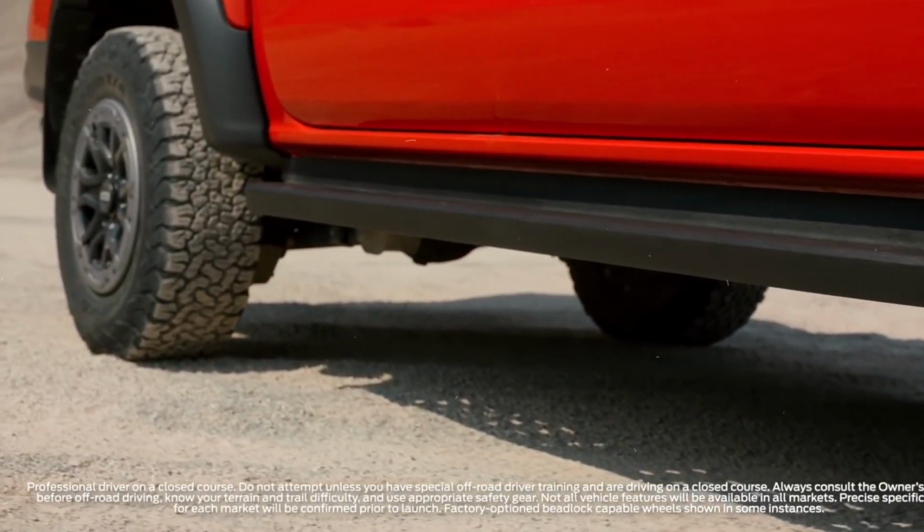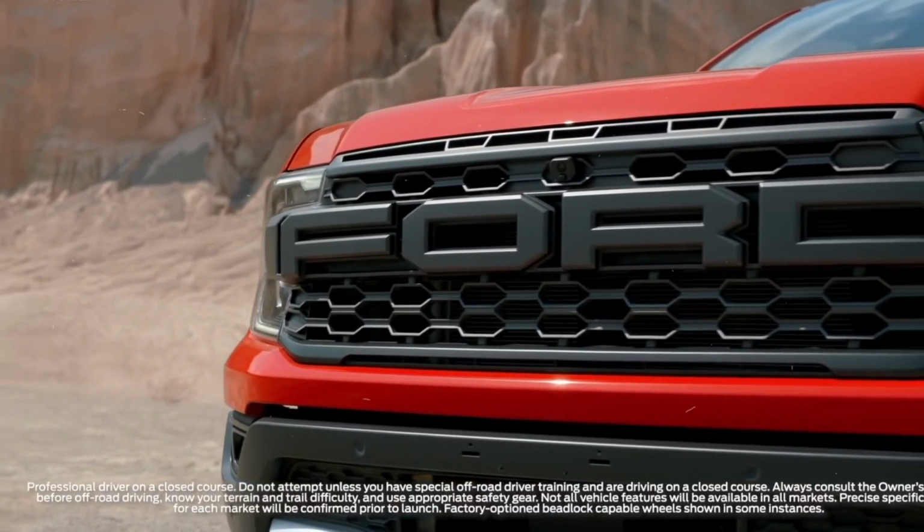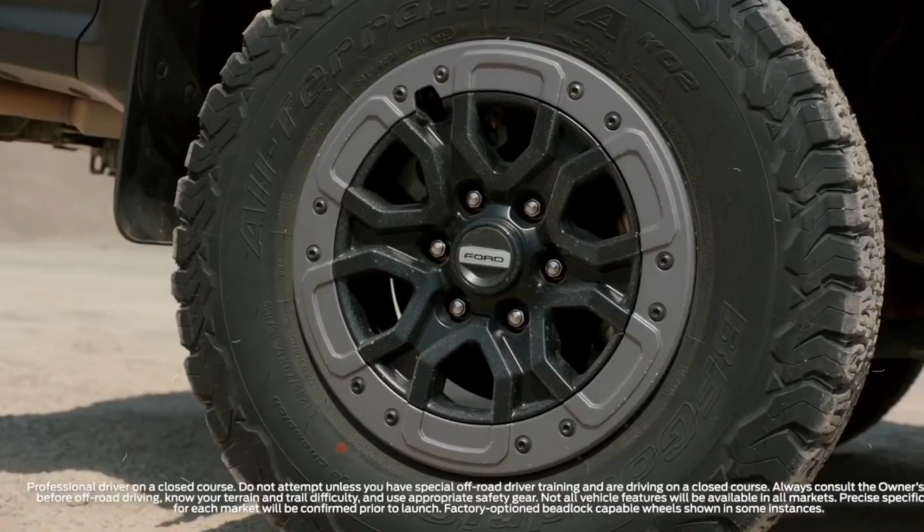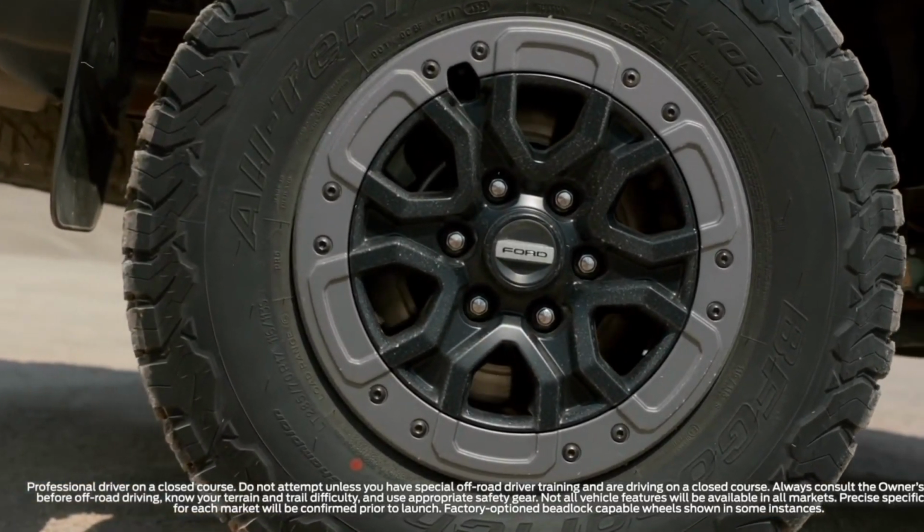2023 Ford Ranger vs Toyota HiLux Comparison Review, Off-Road and On-Road. Australia's favorite 4x4s go head-to-head.